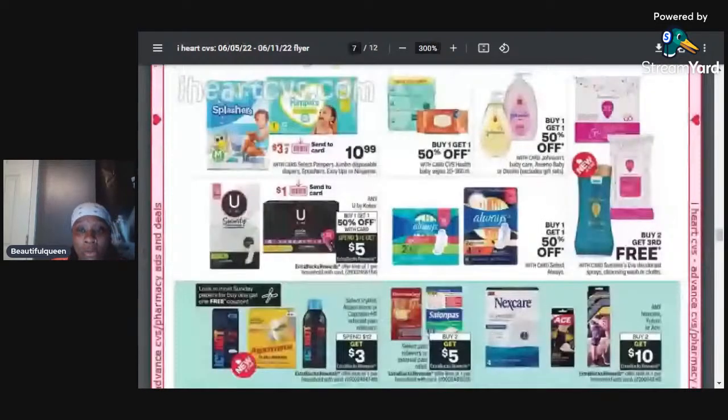Select Pampers Jumbo Disposable Diapers, Easy Ups, and Ninjamas are going to be on sale for $10.99. We are getting a $3 CenterCard.